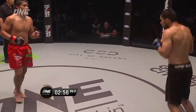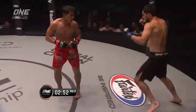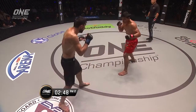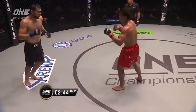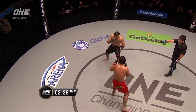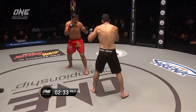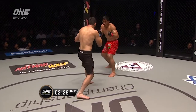High right roundhouse kick from the Russian. Jab two, that two went to the body. Inside leg kick from Folayang. It's worked a treat for him so far. And now that reddening on the inside thigh has turned a shade of purple, a kaleidoscope of color.